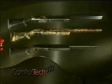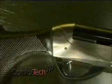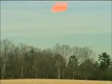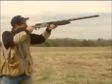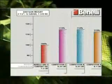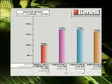Now for Benelli's newest innovation, the Comfort Tech system, a Benelli system that once again revolutionizes firearms technology. For decades, gun manufacturers have tried to reduce the amount of recoil the shooter actually feels when shotgunning. Finally, a solution. Benelli has significantly reduced 12-gauge recoil without piling on weight. In fact, the Benelli Super Black Eagle 2 is significantly lighter, as much as 13% less, and boasts up to a 49% reduction in felt recoil over the competition.